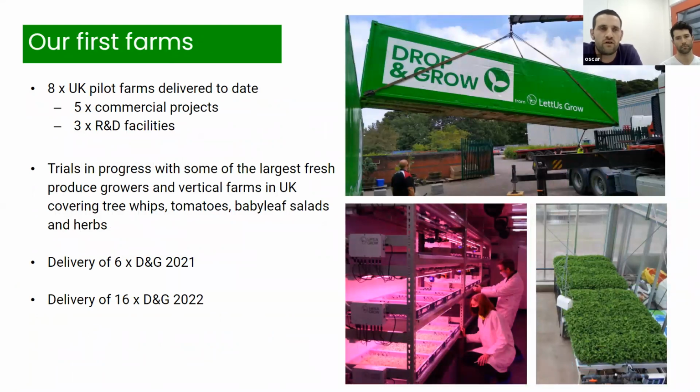Taking a look at some of our first farms. To date, we've delivered 8 projects across the UK. 5 of those are commercial projects. 3 are more focused on R&D. Some of those projects have been in tandem with some of the largest UK salad producers, which is really exciting. Also, we're working with other vertical farming companies to look at the traditional crops of leafy greens, but also looking into other crop areas such as tomatoes and even tree whips.